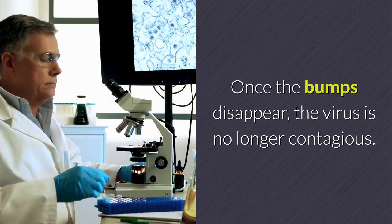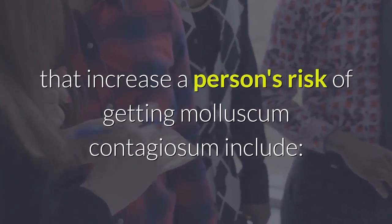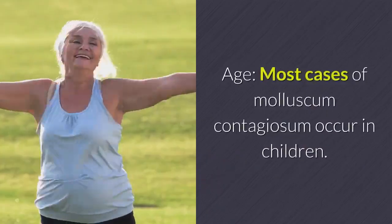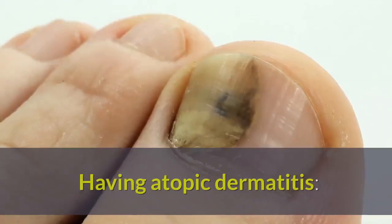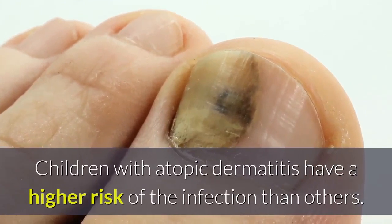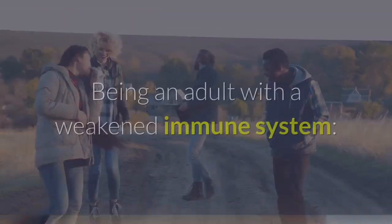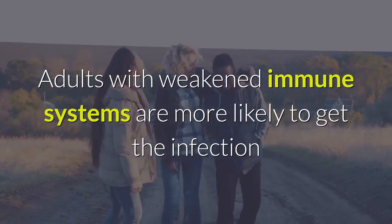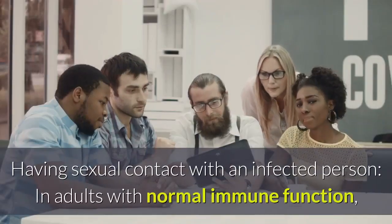Research suggests that over 40% of people can identify a close friend or relative with the infection. Molluscum contagiosum spreads through direct skin-to-skin contact with a person who has the infection, sexual contact with someone with the virus, and contact with contaminated objects, including towels, handles, and toys. Scratching or picking at the bumps will cause the virus to spread to surrounding areas of skin. Once the bumps disappear, the virus is no longer contagious.